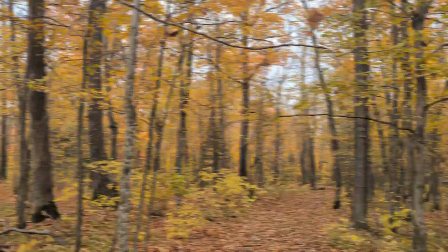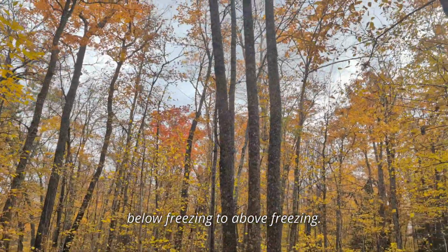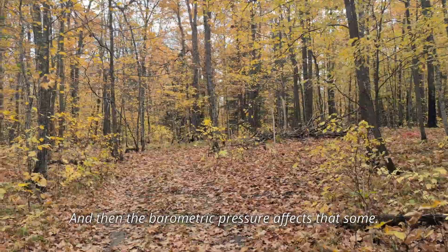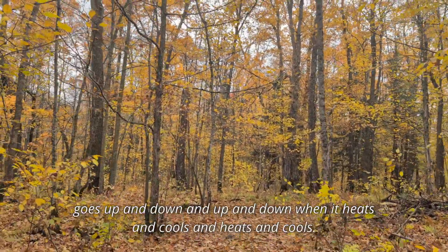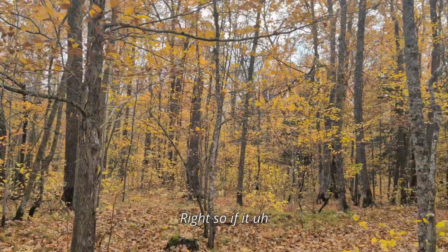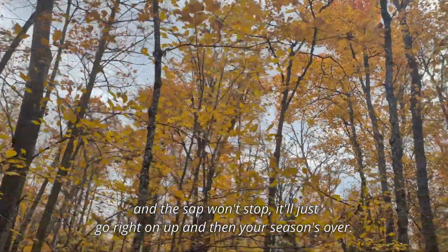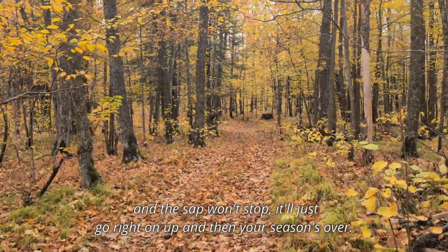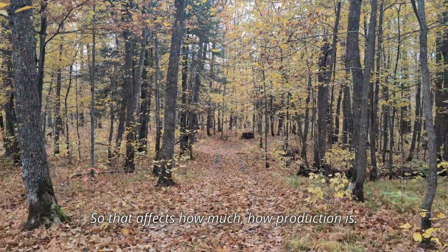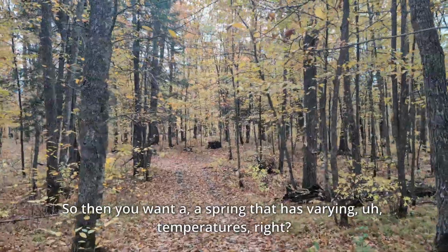Sounds great. Yeah. So ideal flow would be below freezing to above freezing, and then the barometric pressure affects that some. So the sap goes up and down when it heats and cools and heats and cools. And you're trying to catch it while it goes up and down. Right. So if the weather gets really warm and the sap won't stop, it'll just go right on up, and then your season's over. So that affects how production is. So then you want a spring that has varying temperatures, right?